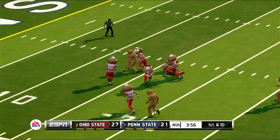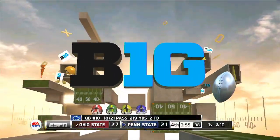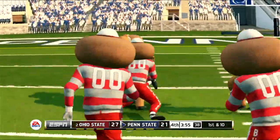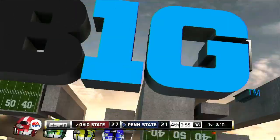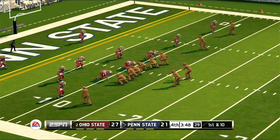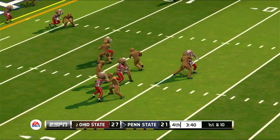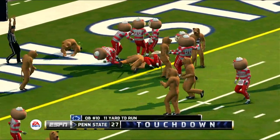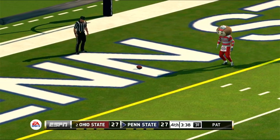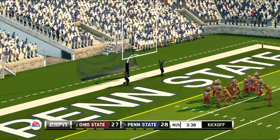Caught with room to work. He's taken down at the 11. It's 1st down and 10 now after picking up some great yardage through the air. He's on the run. Touchdown, and we've got a tie ball game. Here's the extra point that can give them the lead. And he adds the extra point.